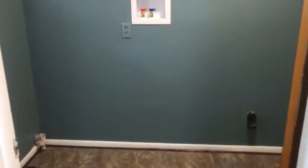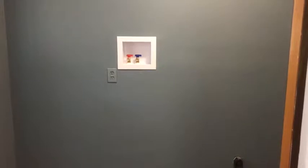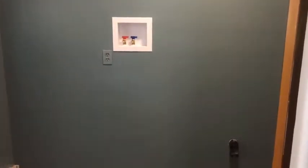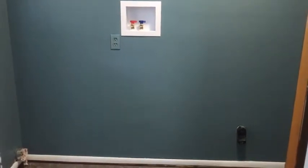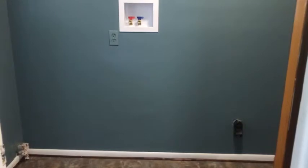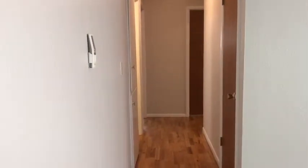This is a view of the laundry room. Nice size laundry room. Water heater is also in the corner of the laundry room, and it has an electrical outlet for an electric dryer. No gas hookup in this laundry room. In the hallway you have a coat closet, and to the left a linen closet as well.